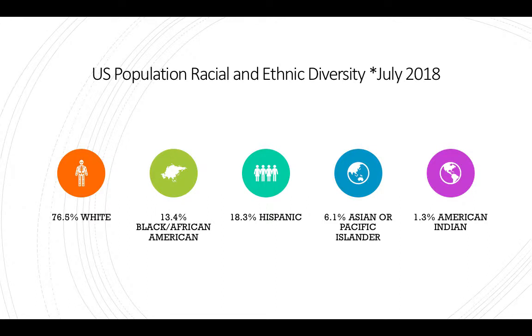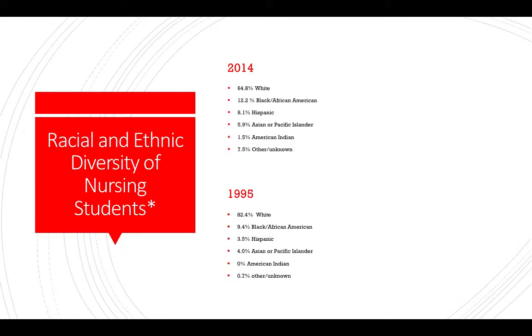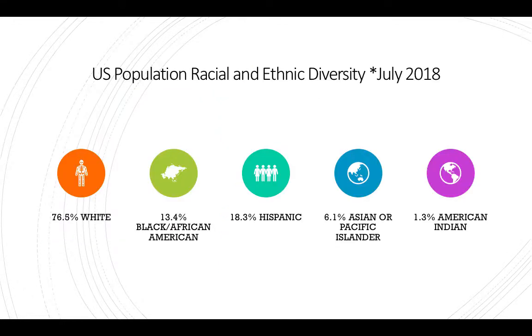Just so you get a sense of what our U.S. population and racial ethnicity is as of July 2018, 76% of the U.S. population is still white, 13.4% being Black or African American, 18.3 Hispanic, 6.1 Asian Pacific Islander, 1.3 American Indian. So you can see that our nursing learners, I'll go back one slide, still kind of mimic, for the most part, our patient population.